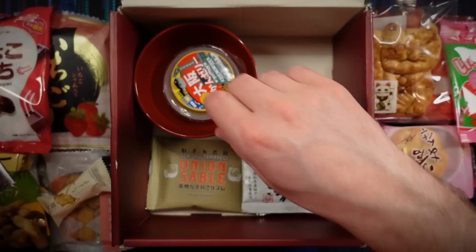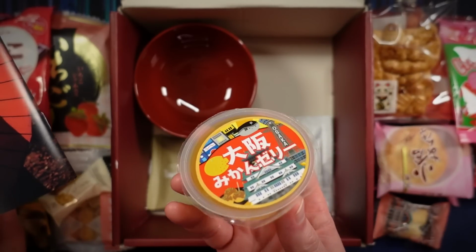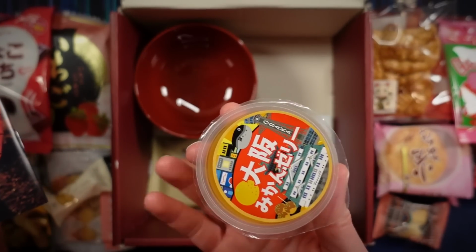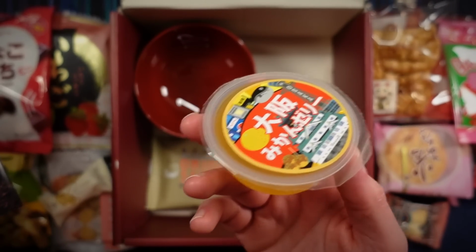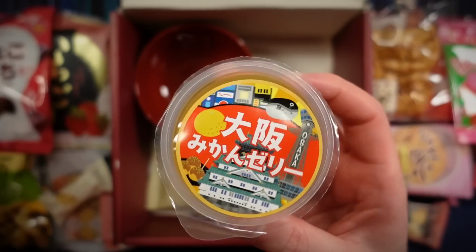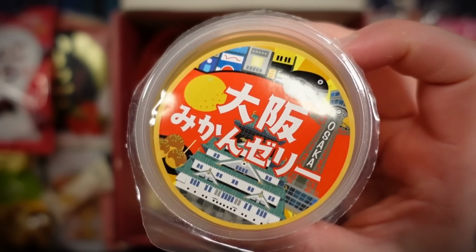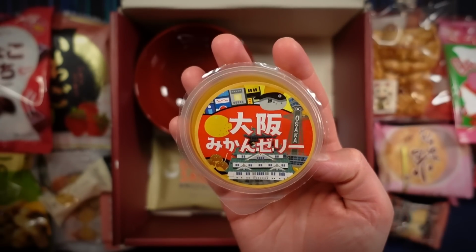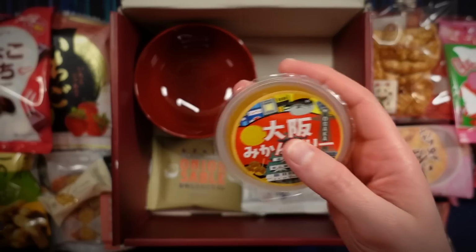Okay, let's take a look at this. So, it seems that most Sakuraco boxes include at least one sort of jelly or spread or jam or something like that. So this looks like a citrus kind. Yes, it's from Osaka. Let's read about it.